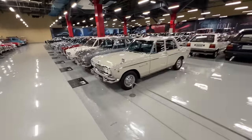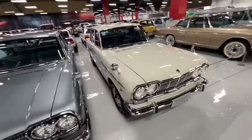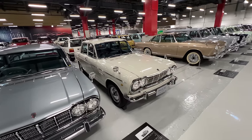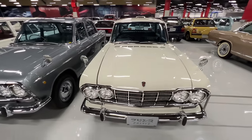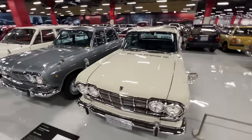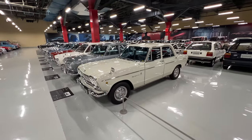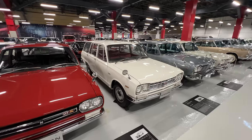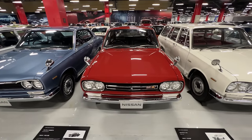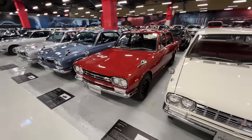And then we move on to the next iteration of the Skyline, the 2000GT from 1965. This is the S54B. We actually see a bunch of these show up at Daikoku events. This is again a bump up in power, 125 horsepower. So it's funny that we actually see a station wagon here kicking off the lineup. Next to it is the red Cedric 4-door that was at Nismo Festival earlier in December.